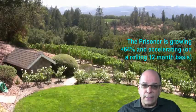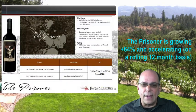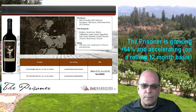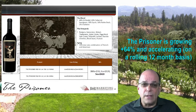Now pay close attention to the Prisoner itself. The Prisoner is growing at more than 64% and accelerating on a rolling 12-month basis here in New Jersey. The 2014 The Prisoner is in stock and on open sale. You can see the details of the pricing and the RIP in the price book.